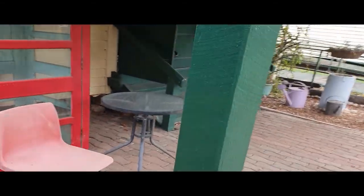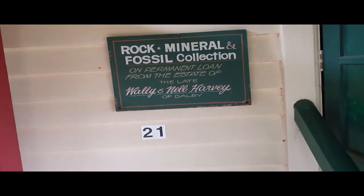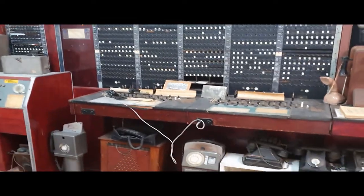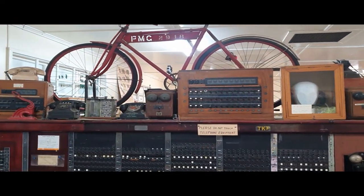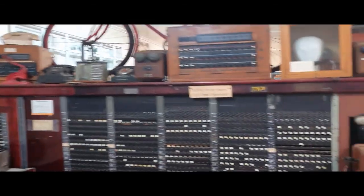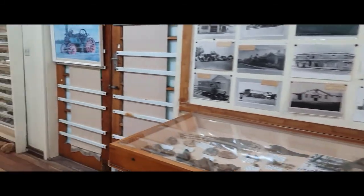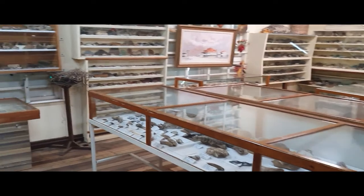Old telephone box. Yeah. Look at that. With the telephone still on it. Yeah, I remember using one of them. This is the rock, mineral and fossil collection. Yeah, look at the old switchboard. Wow. Is that the bike using the wall? PMG? No, that's the postmaster's bike. Oh, cool. Look at all the fossils.